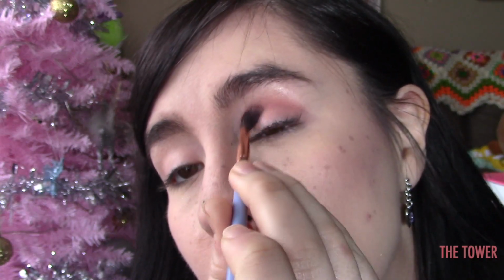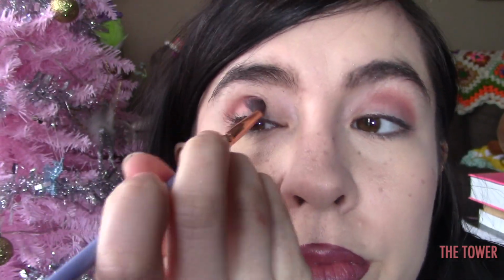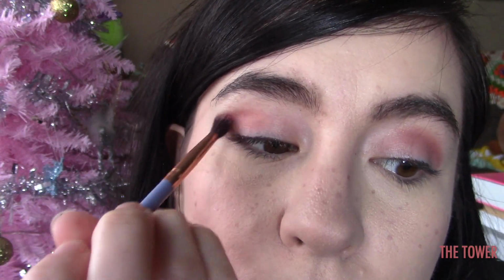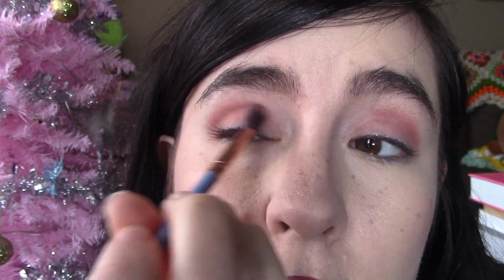It has a lot of neutrals, but also some fun pops of colors, so you could do something a little bit more fun. The next look, we're going to take that dusty pink, The Tower, and we're going to start by putting that in the crease. And we also use a little bit of The Chariot, which is that dark red, just to deepen it a little bit. This look is very Valentine's to me, just because of all the tones that I use.